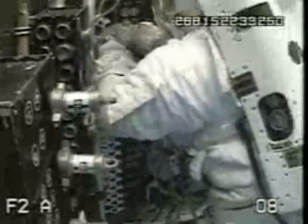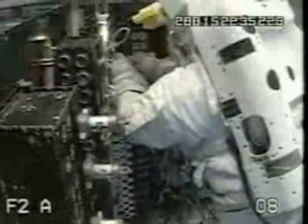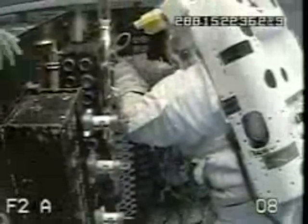The crew will also replace the power control unit. The PCU distributes electricity to the telescope's instruments. The original PCU is working, but has some damaged relays that might eventually cause it to fail.